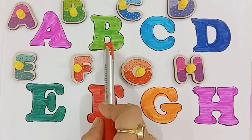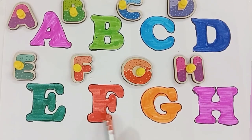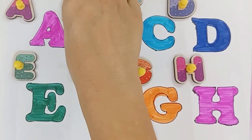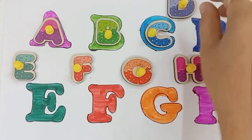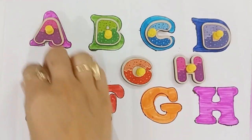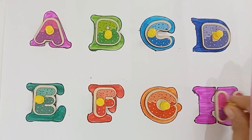Pink color, green color, sky blue color, dark green color, red color, orange color, pink color. This is A. This is B. This is C. D. E. F. G. H.